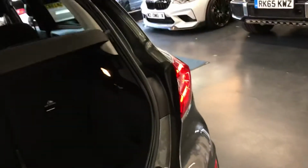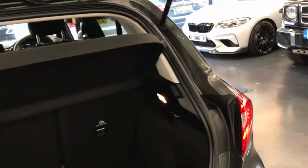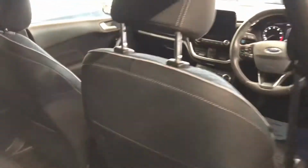Alright, let's have a look at the boot space. So very nice boot space, as you can see there, so pretty nice and fair. Being the Fiesta, it is quite impressive. As you can see there, the tinted windows, so privacy glass at the back. Once again, the back seats, as you can see there, in great condition. There is no marks. It is pet free and smoke free, so there is no odours inside the vehicle.